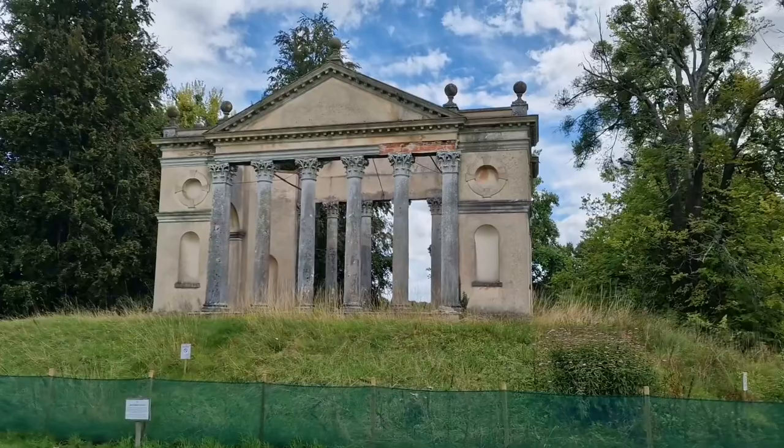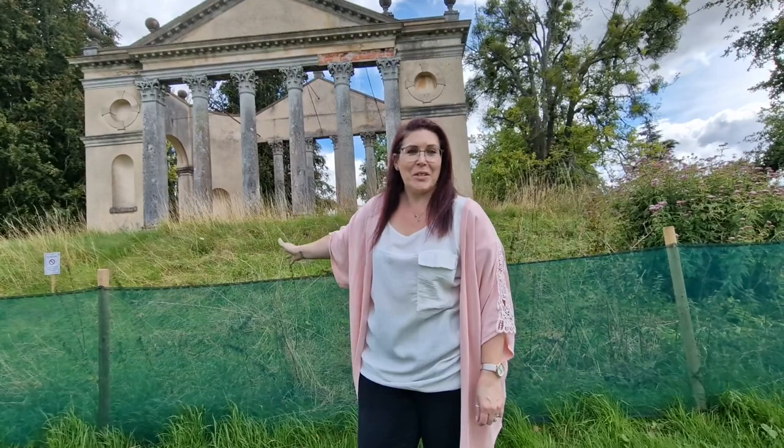Any Downton Abbey fan will know, this is the place where Lady Edith used to run to in her fits of upset.